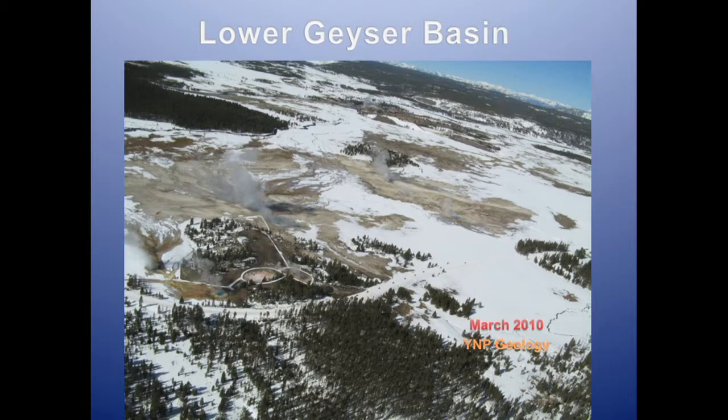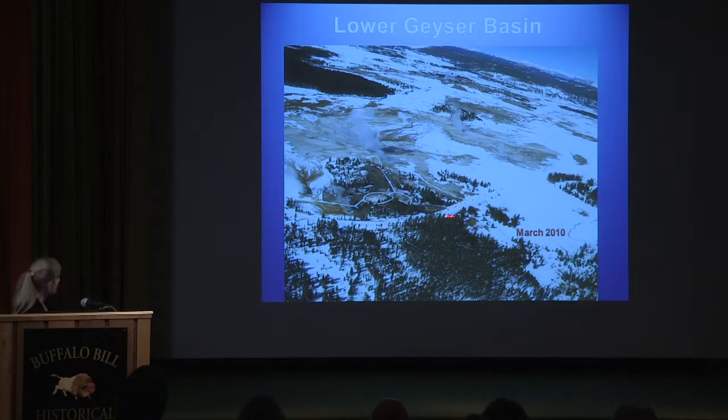Lower Geyser Basin. Okay, let's see. Here's the road. You can see some snowmobiles right there. You've probably walked this boardwalk and looked at some of the springs here and here.